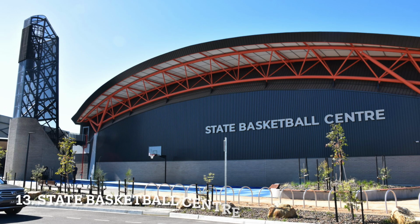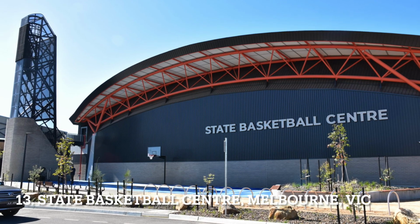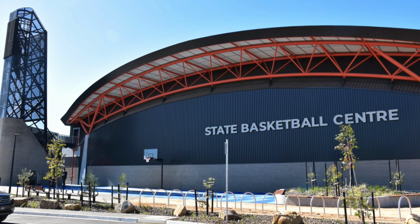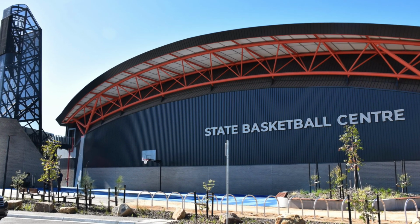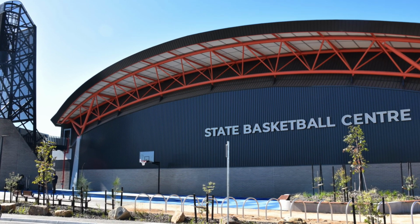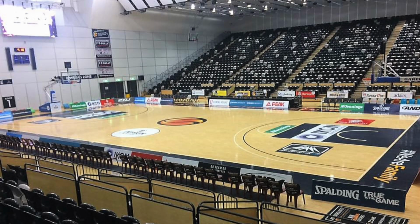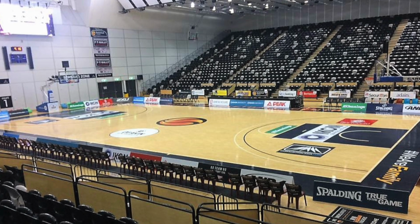At number 13, we do have the State Basketball Centre in Melbourne. It is home of the Southeast Melbourne Phoenix, built in 2011. It is small, only a capacity of around 3,200. It is quite modern compared to the other ones, but obviously built very cheaply. It's not really intended to be an NBL standard arena.